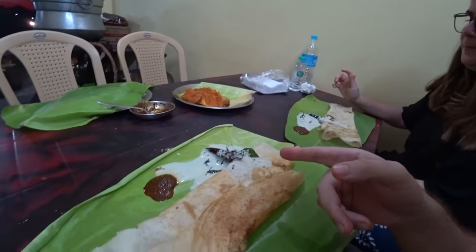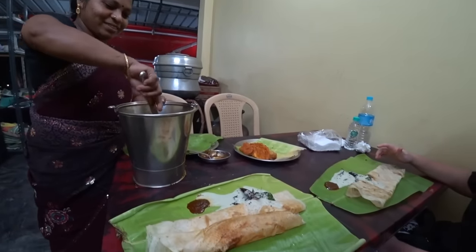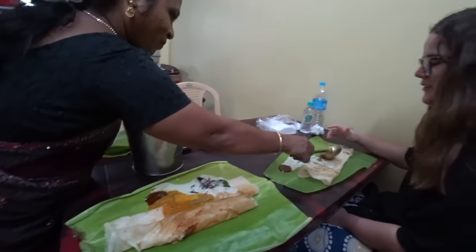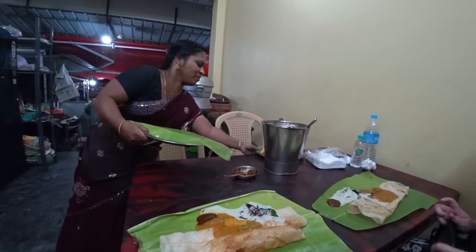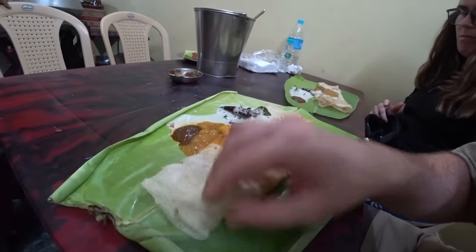The chilies are really good in there. So we've got a coconut chutney. Let's see what else we get. Sambar. Amazing. Oh, amazing. Super. Right. Perfect. Right, we've got everything. This looks fantastic. So we've got our dosa, super crispy on the outside and soft in the middle.